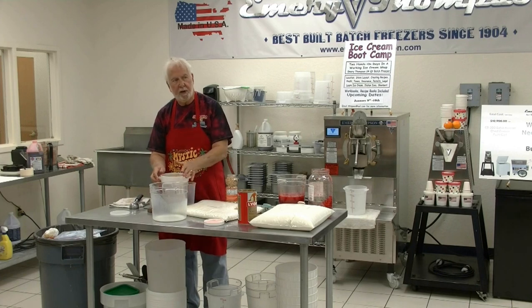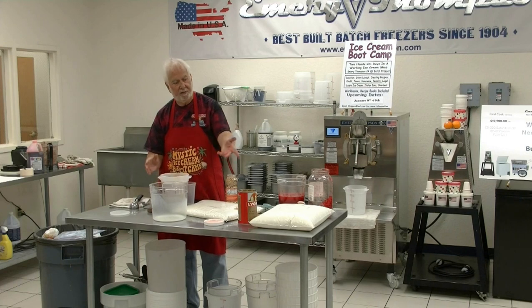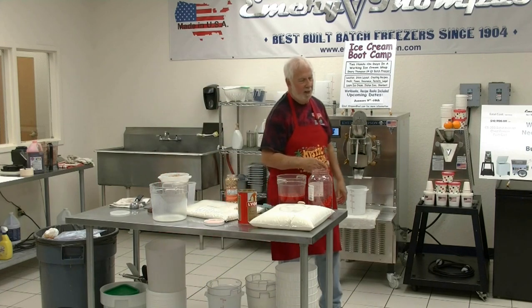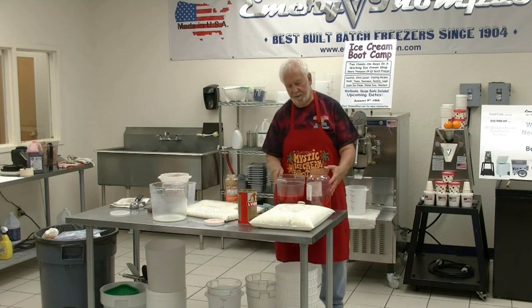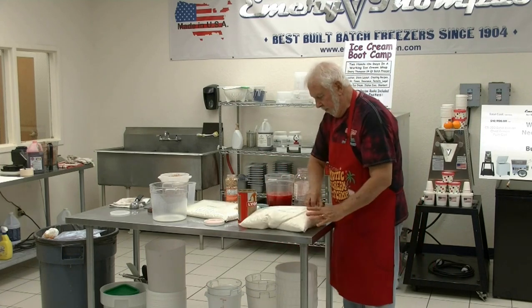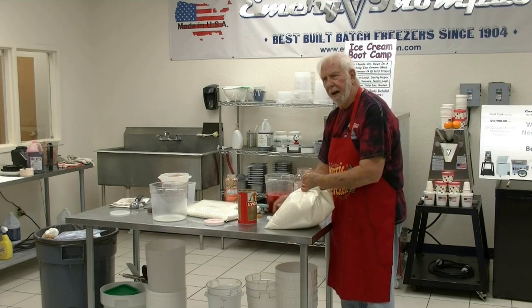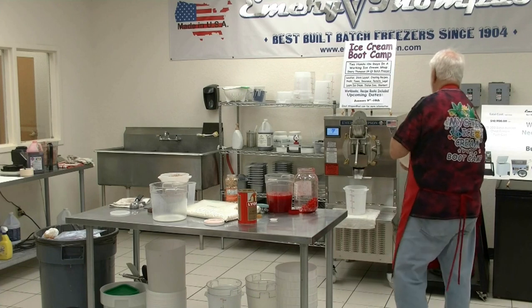If it calls for six and I have four, that's two-thirds, right? So two-thirds of 10 quarts is what? 6.66, actually. So it's two-thirds of that. We'll see if we can eyeball it, because I don't feel like measuring. So we'll put in two-thirds or three-quarters, about. We'll see when we get there.